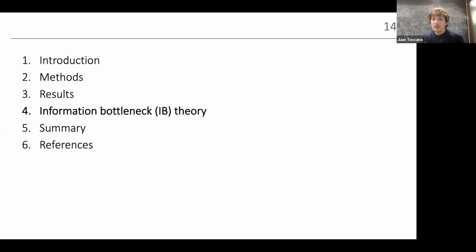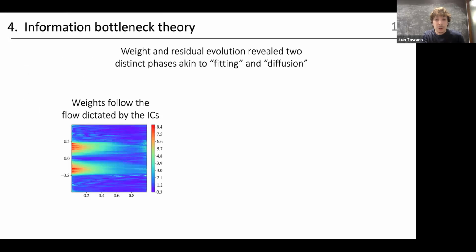This kind of behavior reminded us of the information bottleneck theory explanation for how deep learning algorithms work, that they are dominated by two distinct phases, the fitting phase and the diffusion phase. So we tried to make some correlation with that, which I will show you right now.